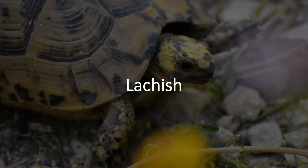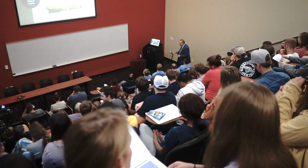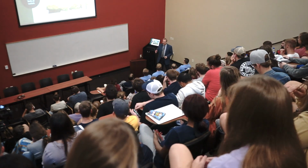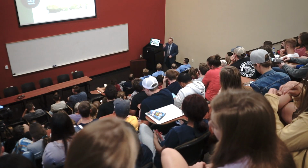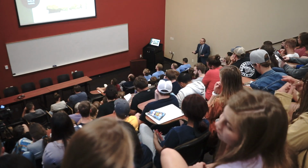Lachish, we found a tortoise there. What do you know? There's another ramp. Apparently, this was a common means of getting through city defenses, is to go over them. And so they built this. And one of the things that I remember reading about is once they got in, archaeologists, when they excavated the houses, they would find arrowheads in all these houses. That means, what did the soldiers do? They came in and they slaughtered everybody who lived there. And that's what you're seeing the remnants of.